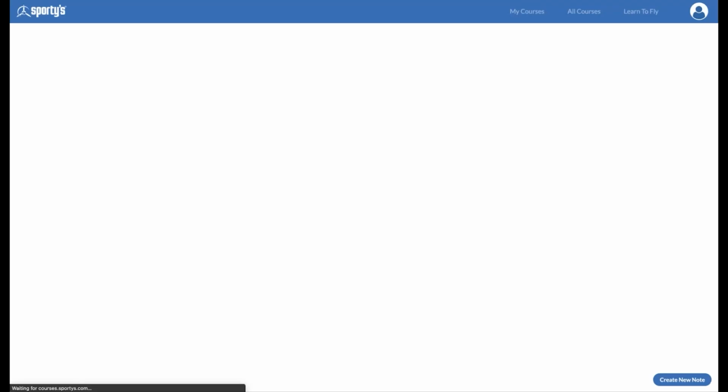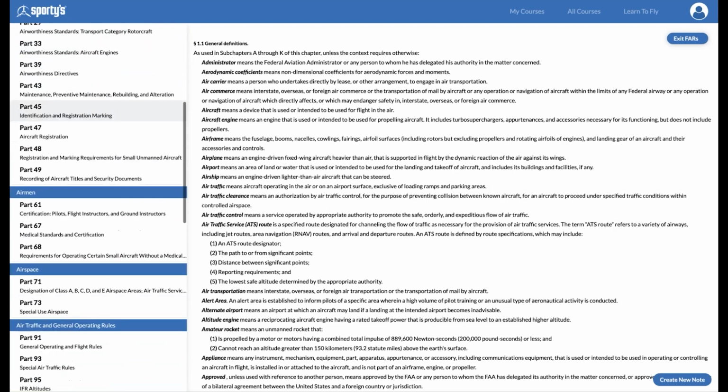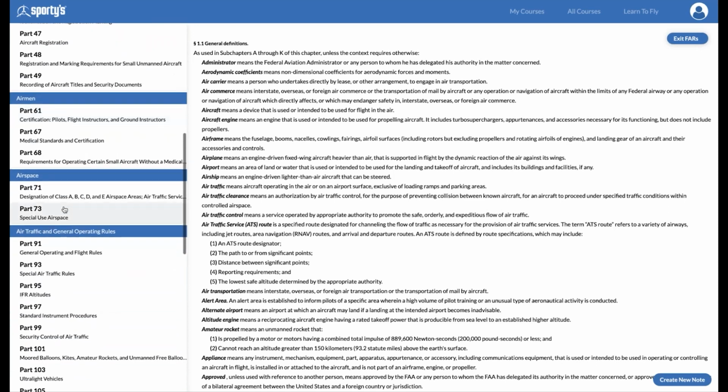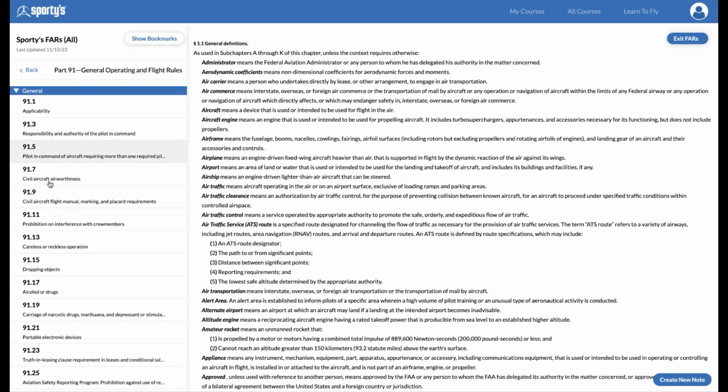We added last year a digital Federal Aviation Regulation guide here. Many pilots know this from the book that we all purchase as student pilots. But I think you should get to know this feature, because we've added some really helpful things here on the digital side that can make this a lot easier to work through and study. So by default, you're going to find all the different parts. Part 61 is in there, of course, Part 91. And they're all broken down by the individual subjects.